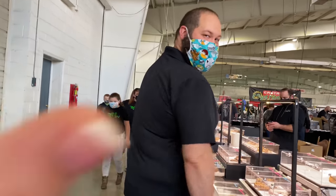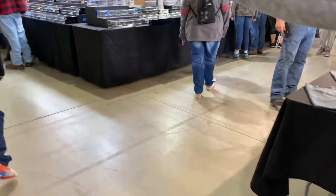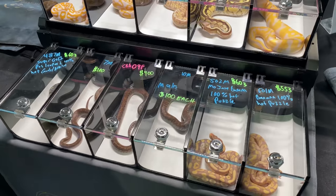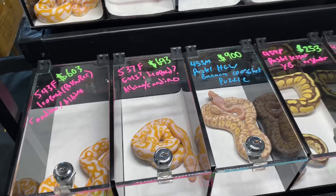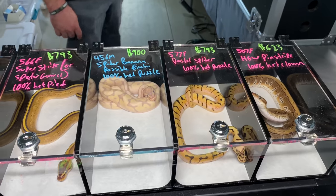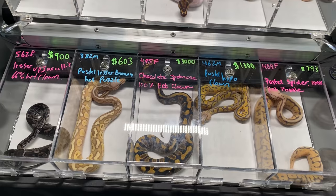We got Ben here. We're going to go see their table here in a minute. Nice super GHI there. Some nice albino stuff up here. Possible Candino. Nice super stripe. Get this one that I missed. There's some people staring. Nice, we don't want to miss this one then.